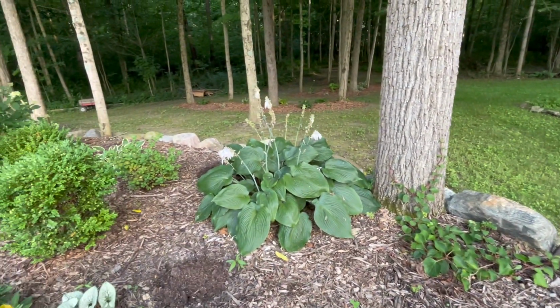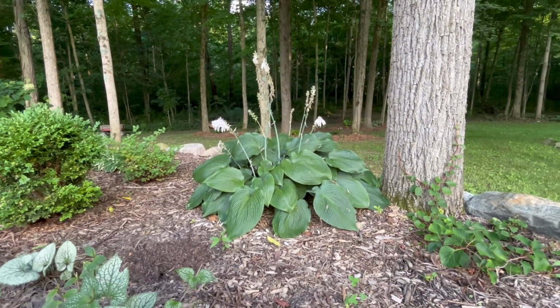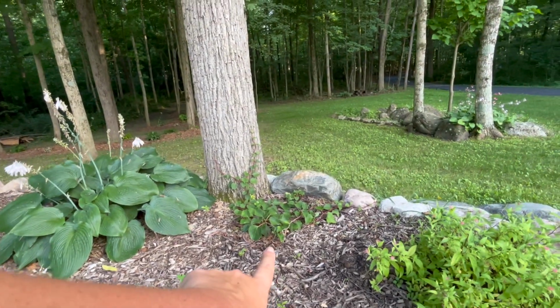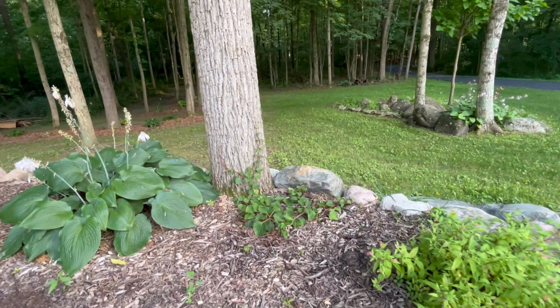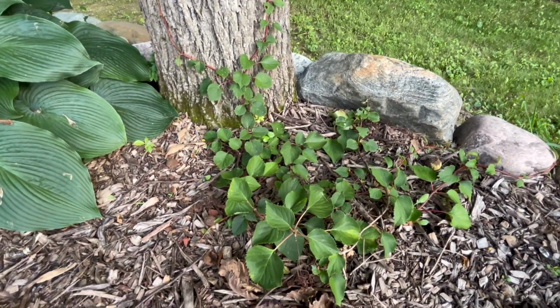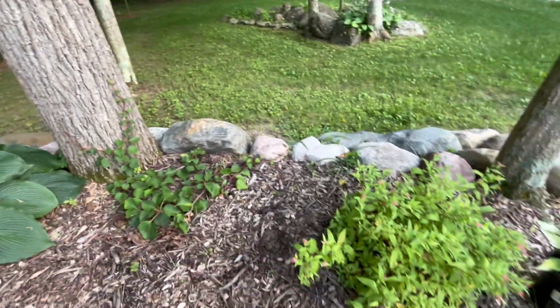I also have the climbing hydrangea. The big hostas from my mother-in-law's, I don't really know the name of it. In the spring, it comes in more blue. Now it's looking more dark green. This climbing hydrangea, I planted it last year from a quart size. So it hasn't grown a lot, but it is growing up the tree. And it did bloom already. I'm very excited to see it take off.